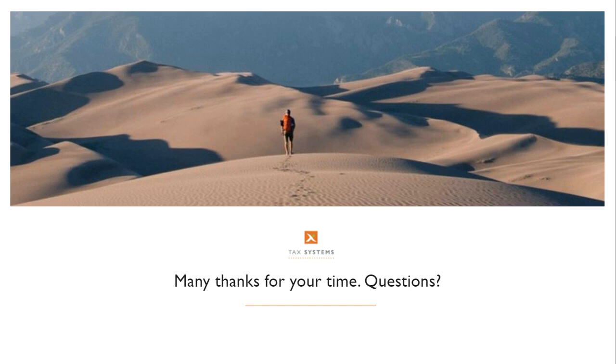Great. Question here from Elizabeth. So you're talking obviously with all of this about reporting and moving up the reporting cycle, but what about payments?